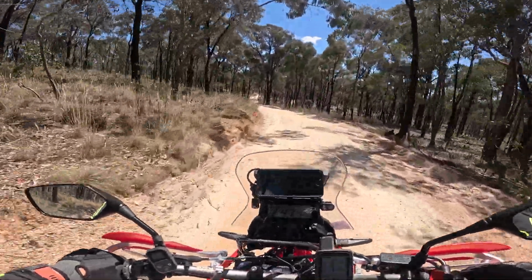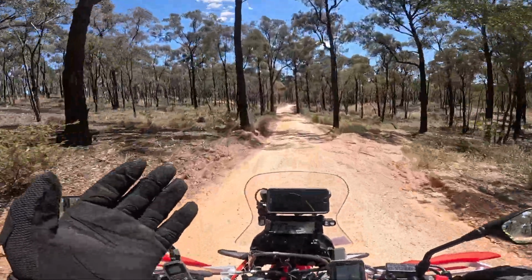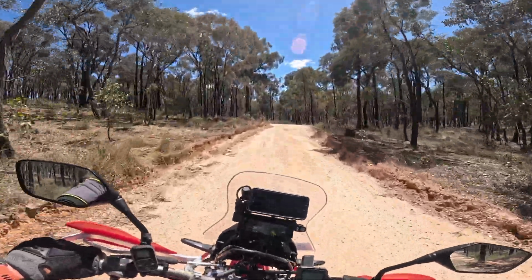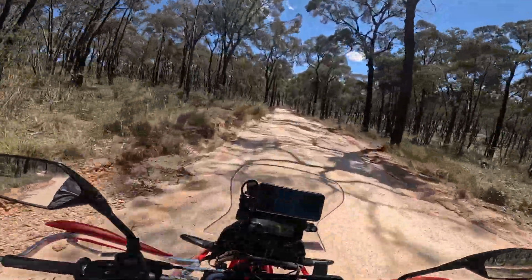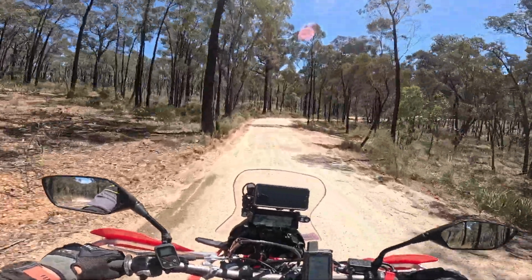Like my bum is off the seat and I'm on my peg. And see, even though I give it to it, it barely kicks sideways. Whereas if I just sit on the bike and I go around this corner, see, I've got to control the bike then because it's starting to spin sideways.